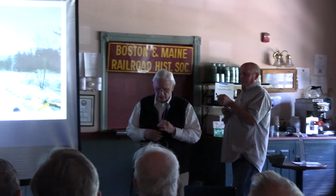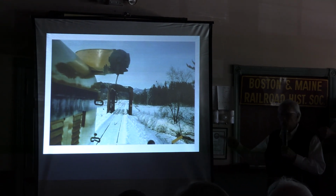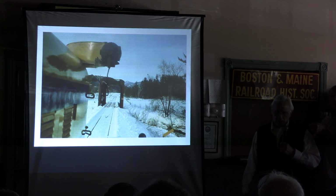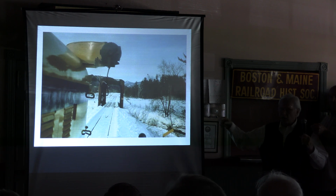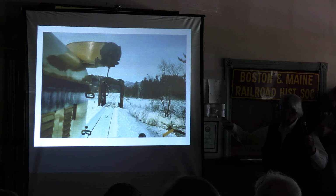Okay, so I went up to Lakeport to the Roundhouse, and Jim Moore happened to be there. 101 was sitting out front of the Roundhouse. He says, you want to go to Lincoln? I says, yeah, thank you. So I climbed aboard. We were going short hood forward, so I'm actually on the right side here, going north. And Jim was on the left side, running the engine. It was very scenic, of course, as you go north.